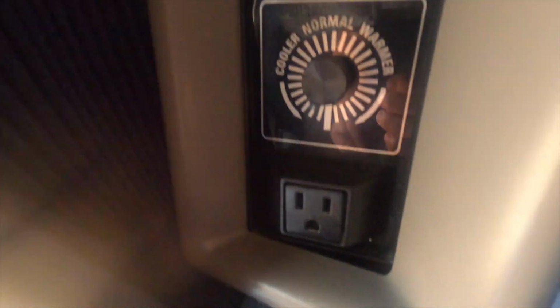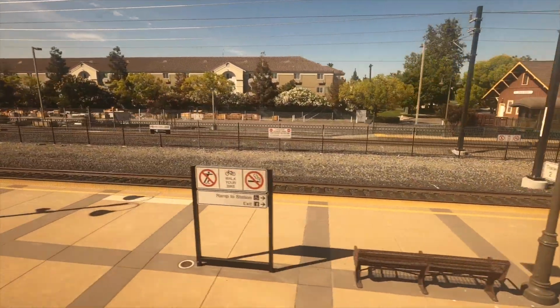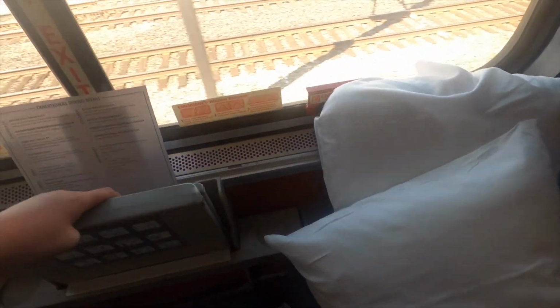An air vent can be controlled from the ceiling, but usually isn't very effective. On the other end, you have an outlet, reading light, and temperature control that never seems to work. There's also a fold-out table in between the sofa and chair. The chair across from the sofa can be raised in order to create extra space. Pillows and blankets are provided for free on board Amtrak.